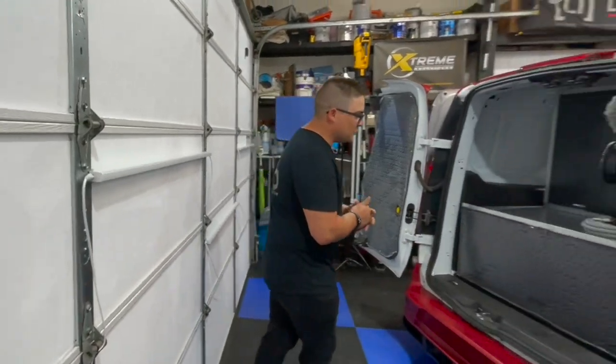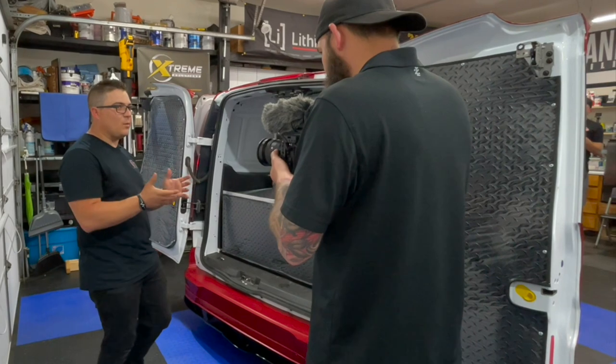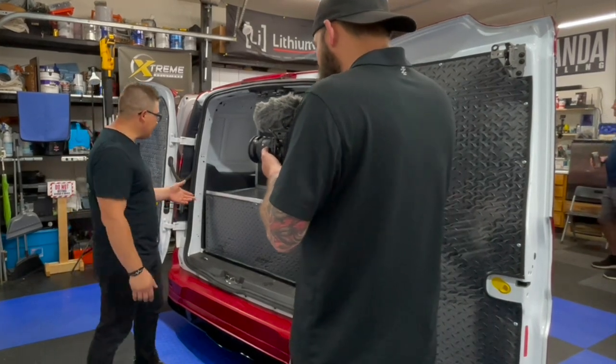Tony's the man behind all the magic that was done to the Jeep Technic van. Can you walk us through exactly what you did here and everything that you've done to the van? Yes. The first challenge was to get the black diamond plate because that's something that he really wants. I was looking all over the place and finally I got some. So the good thing is we have it now.